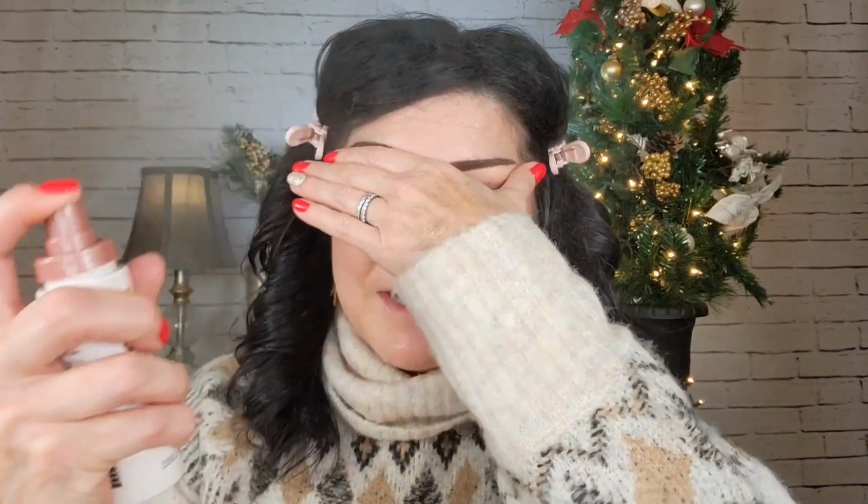Let me try this. Ooh, that is a nice fine mist. Ooh, that is super refreshing. Again, it does have a rose scent, but it's not super strong. I can definitely smell it, but it seems to be disappearing very quickly. So I think I'm going to really enjoy this.